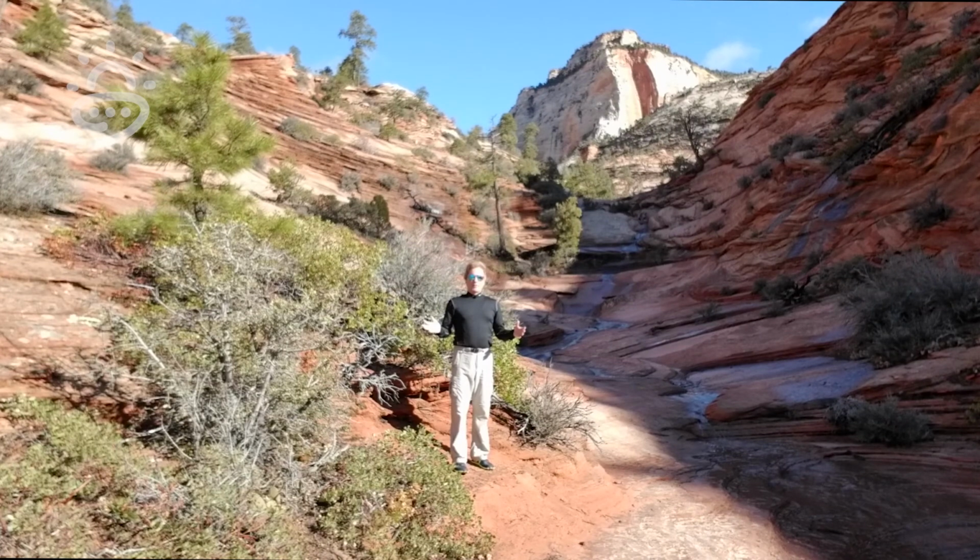Good morning, my friends. Here we are, Zion National Park, an absolutely gorgeous spring morning, and we're on the Many Pools hike. This is not an official hike. It's in the eastern section of the park. However, you will see the trailhead on Google Maps, so it's not exactly a secret. It's called Many Pools because the water that rushes through here over the millennia has carved beautiful pools.